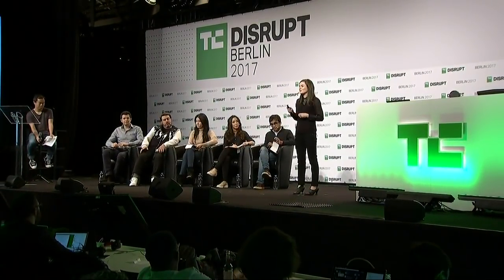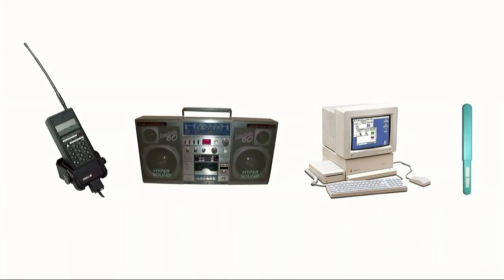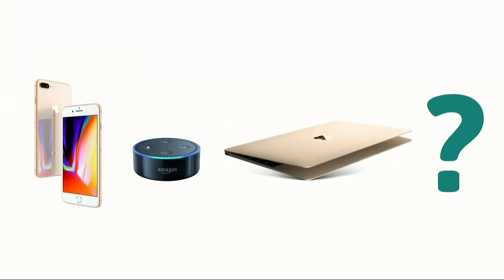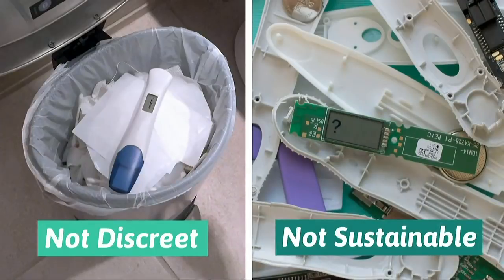1987 brought us the first cell phone, the boombox, the Apple personal computer, and the at-home pregnancy test. It's been 30 years since 1987, and all of these revolutionary innovations have advanced significantly, except for one, the at-home pregnancy test. It's still the same stiff plastic relic highlighted in movies for its lack of privacy.